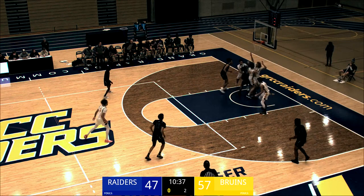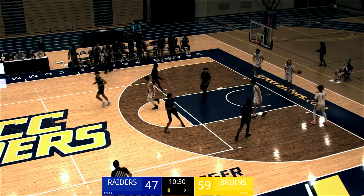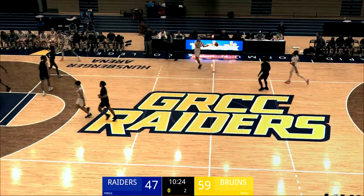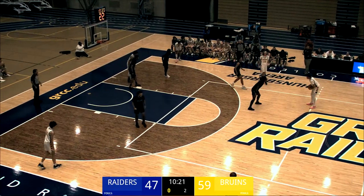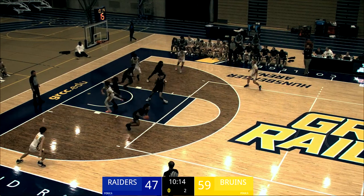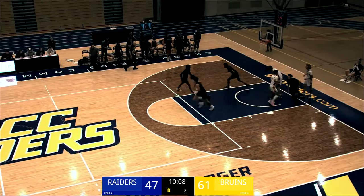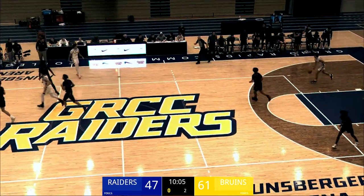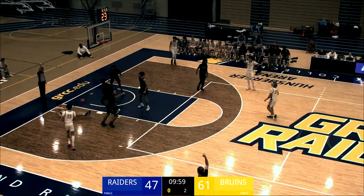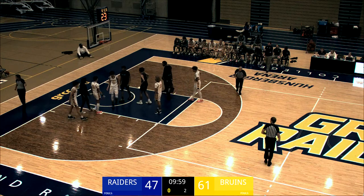Little floater up high, it's no good. And working it hard and getting the bucket was Condre Nelson. Back to a 12-point lead for the Bruins. And there's a steal. Taking it in and getting the bucket coast to coast was Nelson. Bruins on a 4-0 run as we hit the 10-minute mark. We're going to have a foul. That's going to be whistled on number 14 of Kellogg. That's Keandre Nelson.